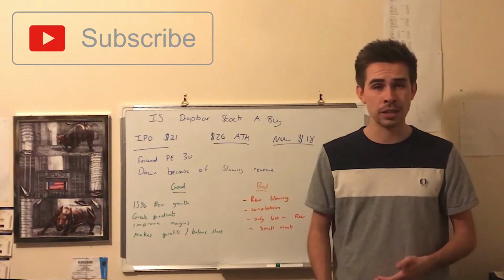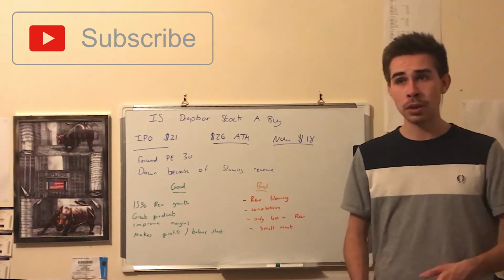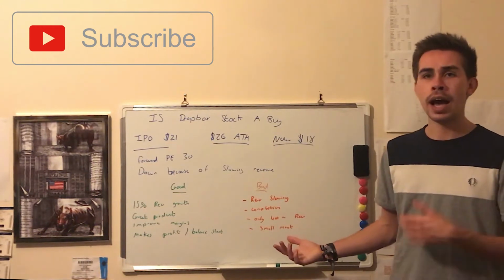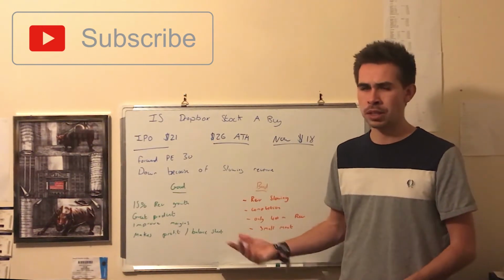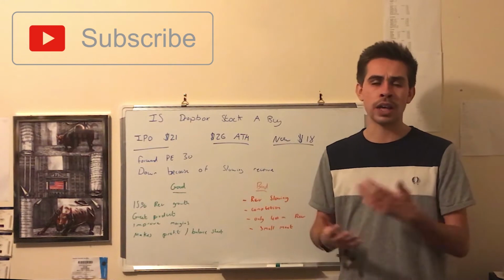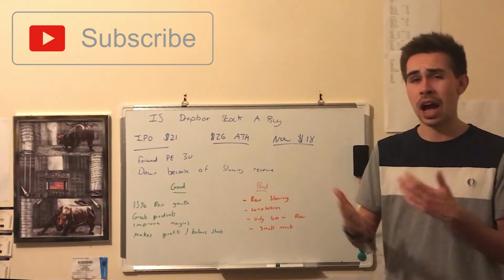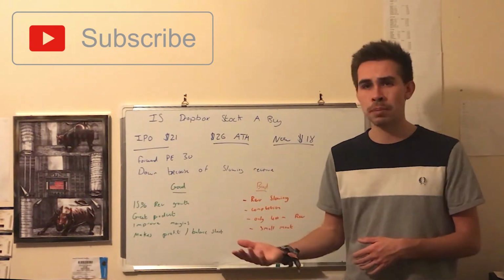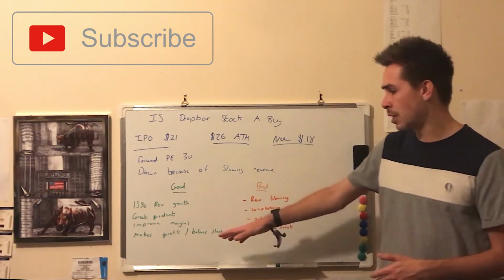The cash on hand is something like 1 billion, I think it is, which is a lot, especially when the company is only making like 400 million. That is a lot of cash for the company to cover all the debts that it may have going forward.